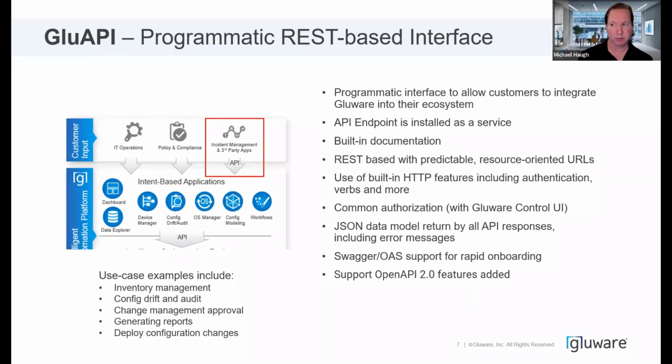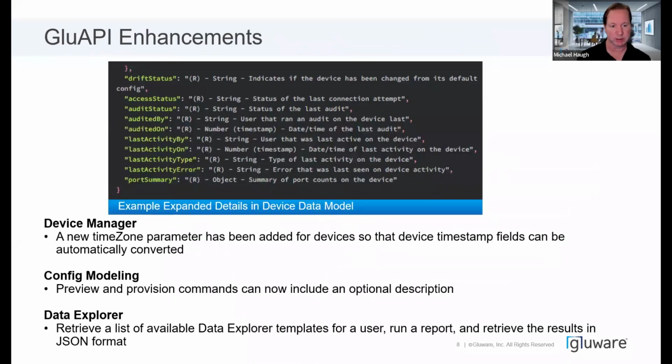And then once you have approval for that change, you can execute the change through Gluware through an API call. So just a few of the basics on how customers are leveraging and using the GluAPI support and capabilities. So with the new API package, let me run over a couple of the highlights.